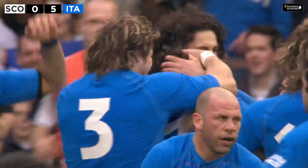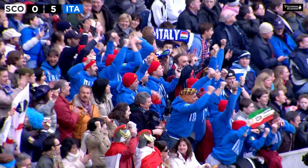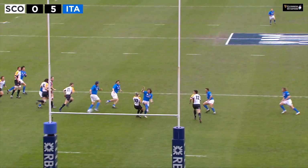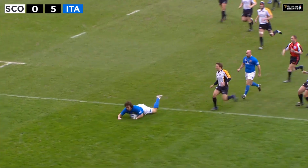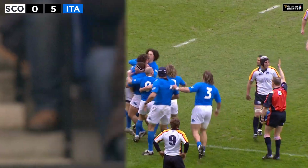What a start for Italy! And Mauro Bergamasco, who scored on his last appearance at Murrayfield, has done so again. And that, you look at it here, Phil Godman looks for a little chip over, and he just got too close to Bergamasco, and it bounced up nicely. That's a terrible start for Scotland, but a fantastic start for Italy.